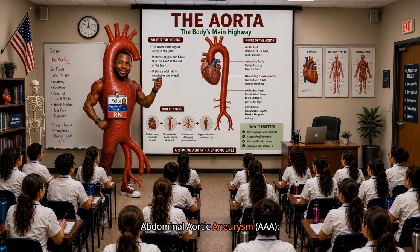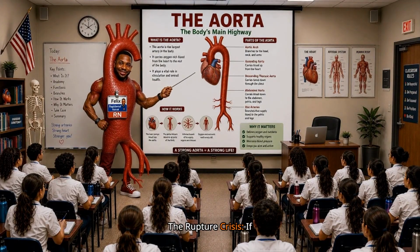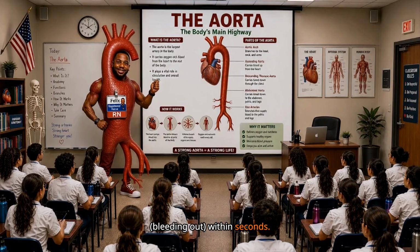Abdominal aortic aneurysm, AAA, the most common form, occurring in the abdomen below the kidneys. The rupture crisis. If the ballooning wall gets too thin, it can rupture completely. Because I carry the body's main blood volume, an internal aortic rupture causes catastrophic, fatal exsanguination, bleeding out within seconds.